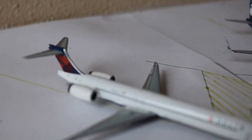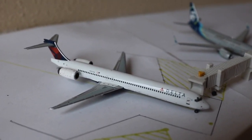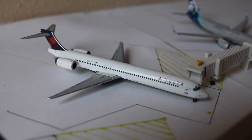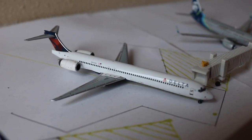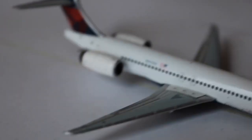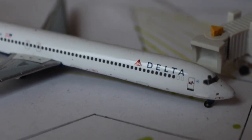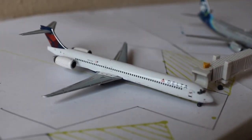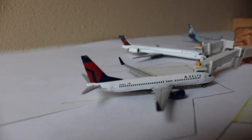Alright, here we have a Delta Airlines McDonnell Douglas MD-90. This one's currently just sitting, as you can tell, gates off of the plane. This one arrived in from Salt Lake City. We'll be heading back in the morning. Lighting's pretty good on this one as well. There's the Delta tail fin, and here's the fuselage. As you can tell, looks pretty good. So yeah, that one's just got here. Here's a little lineup right here.